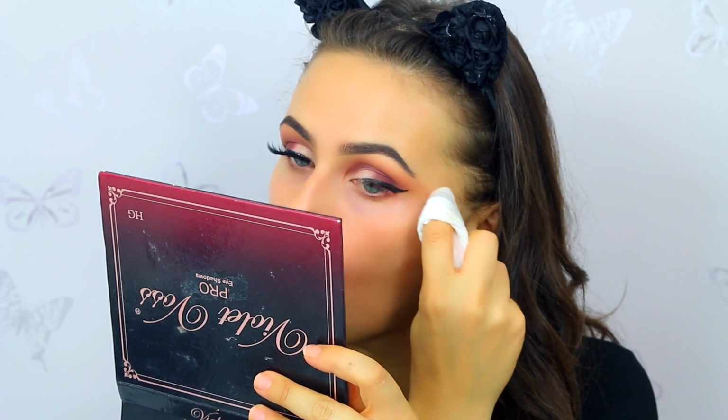Let's try and clean a little situation up here. Let's see what we can do. I don't have any nails on, so if I had acrylics on, it'd probably be easier to get a sharp point, but I'll just sort of go right in there. Let's try and clean this up. Breathe.